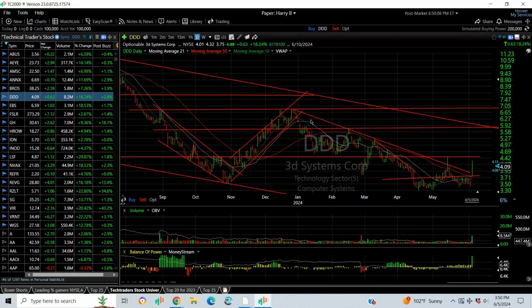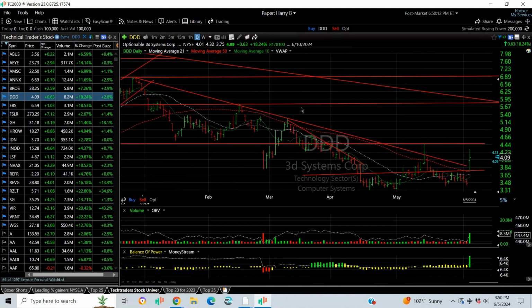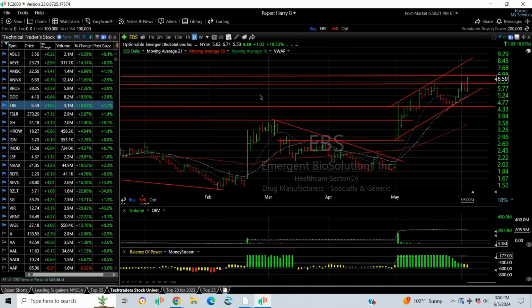3D had a couple of announcements. It broke through the declining tops line, spiked up, and finished at 4.09. It was up 63 cents, 18.5%. It looks to me like if it does get up through the 4.5 area, 5 3/4, 6 may be doable.